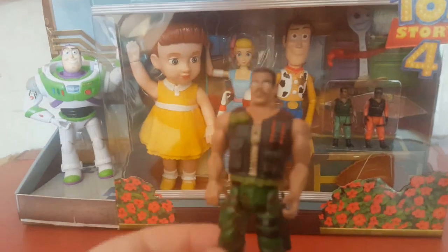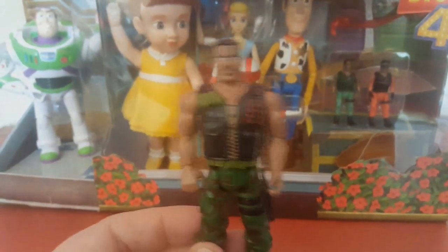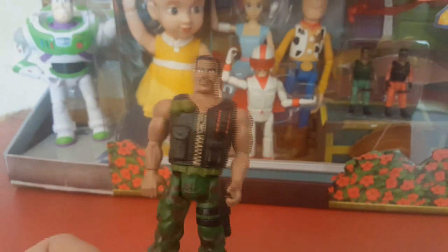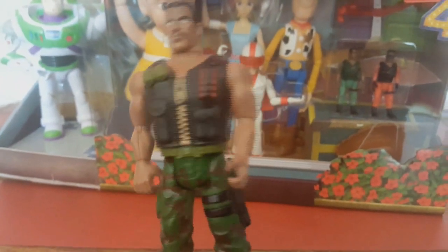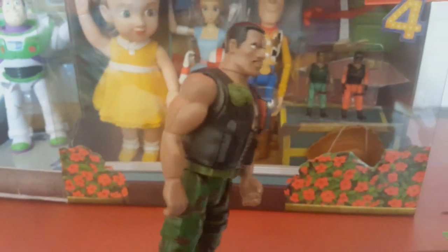As you've seen in previous videos, this is my other Combat Carl action figure. This came in a free pack, an Amazon exclusive free pack based on Toy Story of Terror. Definitely worth watching. As you know, Combat Carl was sort of recast. The original Combat Carl was blown up by Sid in the original Toy Story film. And this is the new and reinvented Combat Carl, and he's got some little minis there.